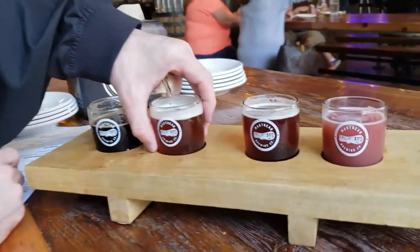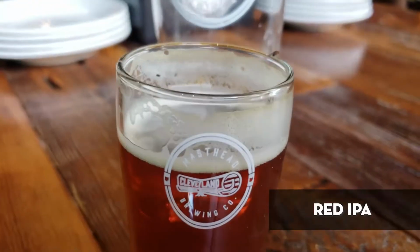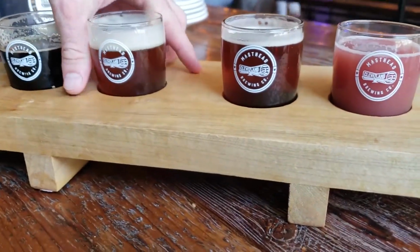Absolutely. The next one? So Red IPA. This is an award-winning IPA. In 2017, it was a bronze medal winner. I'm a fan of any red beer. Good amber. Proper amount of hops and bitterness put together very well. Yummy. They're Muir Red. This is their award-winning amber.